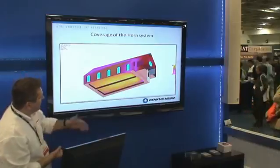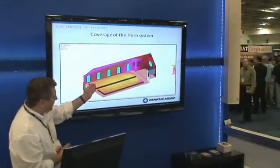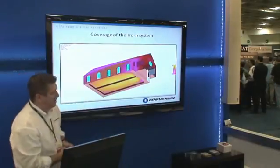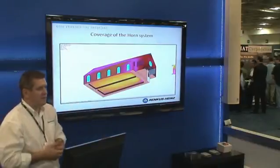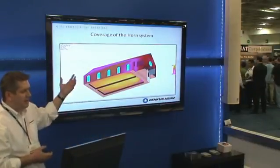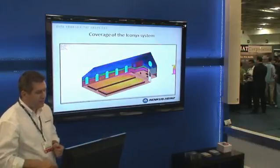The direct SPL, the coverage from the horn system. Well, most of the energy is in this yellow space on the floor here. We can see that. But we've also got quite a lot of energy hitting the ceiling here, and that's going to create reverberation. Remember, the room's got a 3.5 second RT60, so it's going to bounce around, echoes, and it's going to make it quite unintelligible.